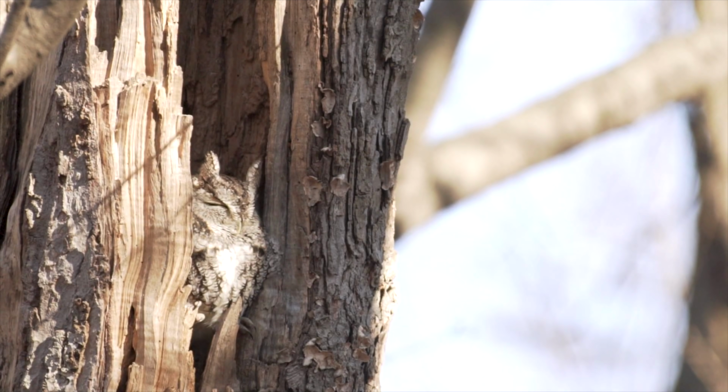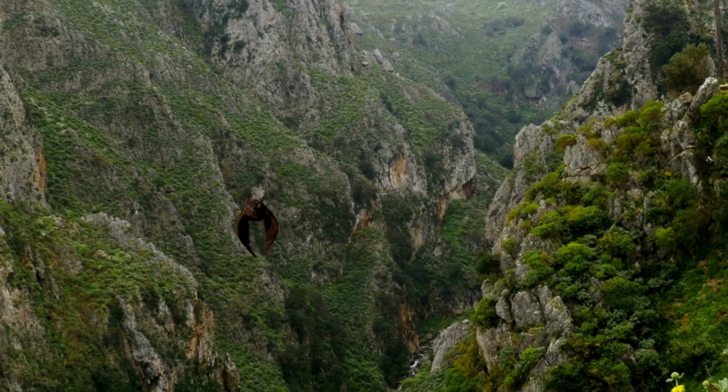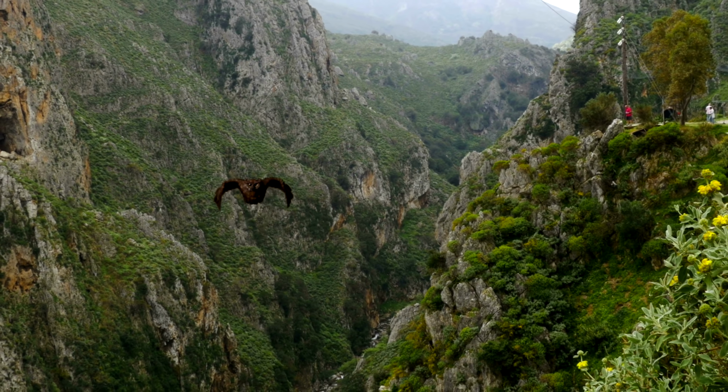This not only allows owls to hide from predators, but they can also hide out in search of mice and other small prey, and then swoop down and go in for a stealth kill.